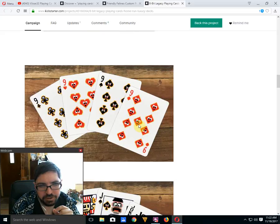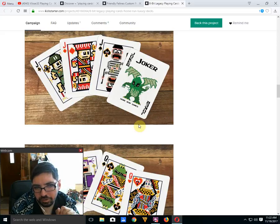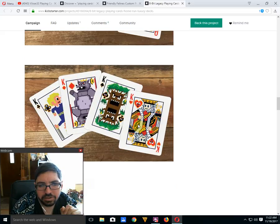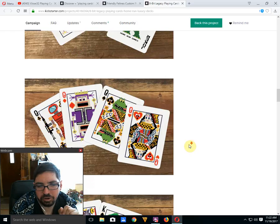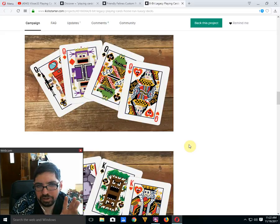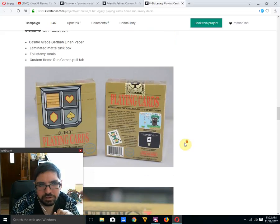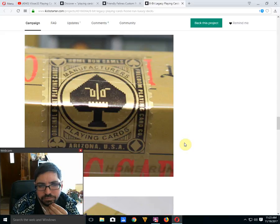The pips feature faces like you might see in a Nintendo game. Court cards, again, figures like you might see in a Nintendo game or some other similar game system, Sega maybe. And yeah, pretty interesting. It's interesting also how they kept the hearts almost just like pixelated standard court cards, but the rest have some custom figures, or they're all custom basically. And then there's the gold deck right here, which is more the same.